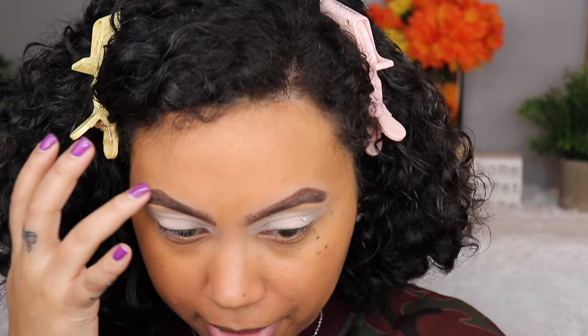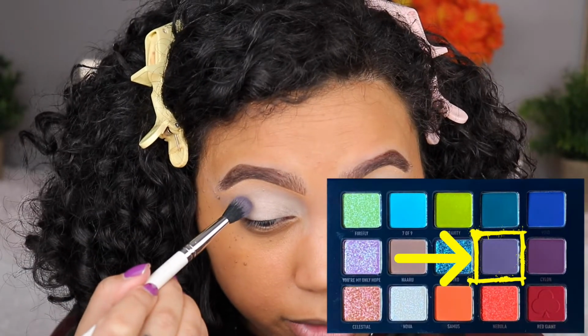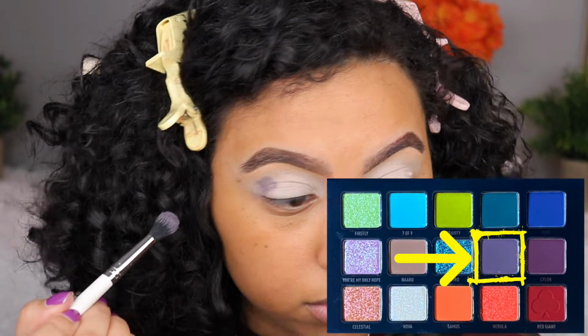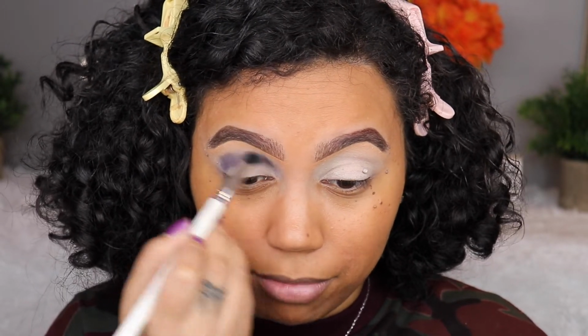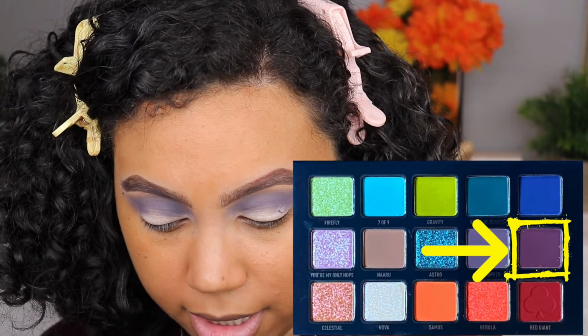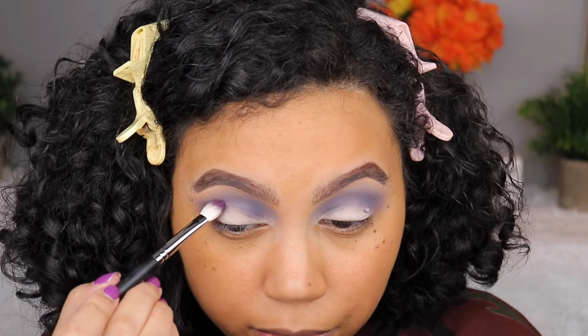I obviously already primed my eyes with my ABH eye primer, my brows. I feel like we should probably never speak about them again. So let's move along. So I'm taking Rockhopper with a fluffy brush. This is a lot darker than I thought it was going to be, so that's good. So I'm going to take the shade Cylon with a little bit smaller of a brush, and I'm just going to focus this even.